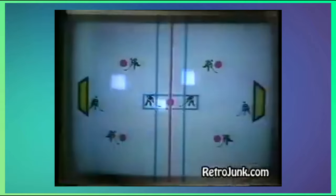To create a closed-circuit electronic playground, Odyssey gives you all the exciting action of hockey and 11 other challenging play and learning games for the entire family.